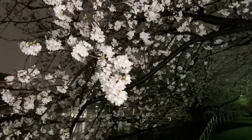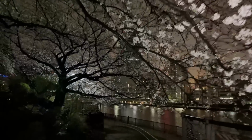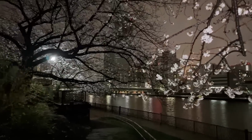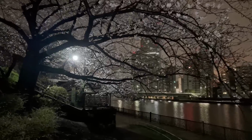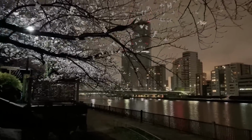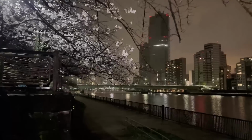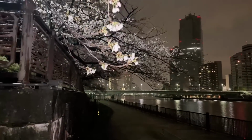Wow. Looks like snow. I believe this is the Sakura Bridge. And I just passed the Ohashi Bridge, or is this the Tsukishima Bridge? I can't remember. I think this is Sakura, I'm not sure. I forget.